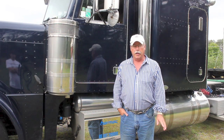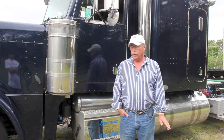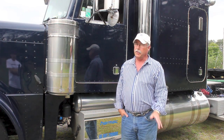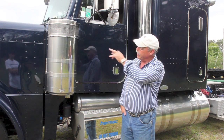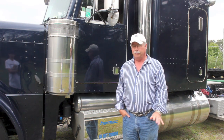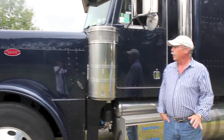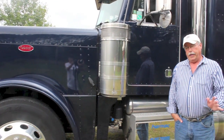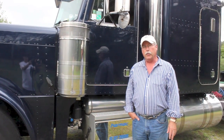I thought I'd show you the truck that I own and drive. This is a 2004 Peterbilt. It's a 379 model. 379 back then meant it had the long flat hood. That was what I liked, and I was comfortable with the long hood trucks. They don't turn quite as well, but I found that they always had better resale value.